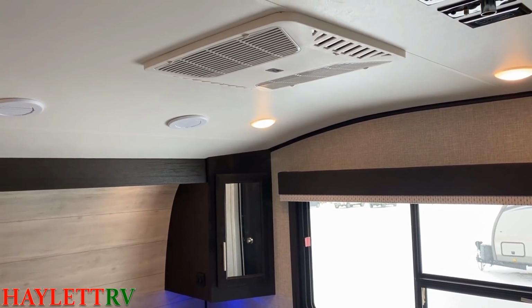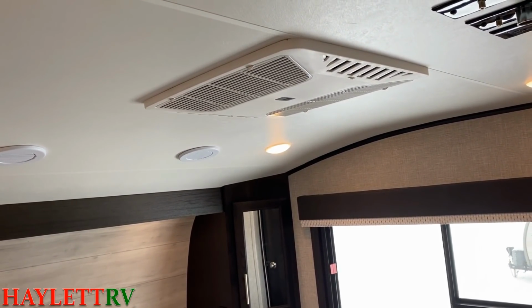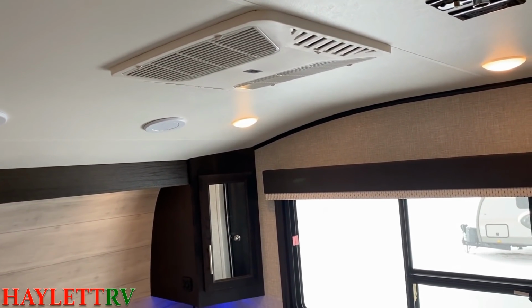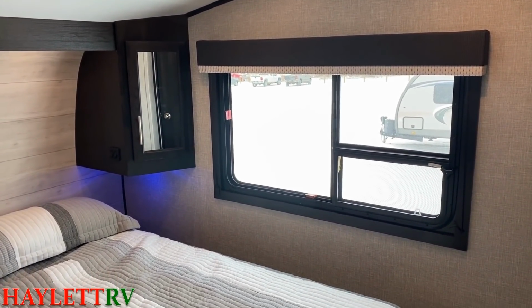They're both Coleman quieter units. It's whisper ducted in the living room. It's standard ducting here in the bedroom because this one is optional. It's very, very hard for a manufacturer to option dual whisper ducting. Basically, the builds are very difficult that way.